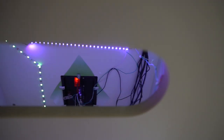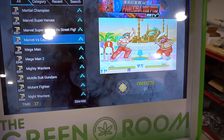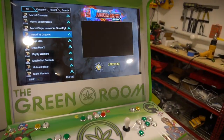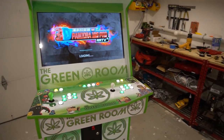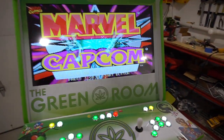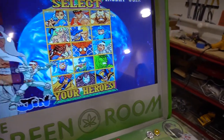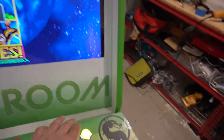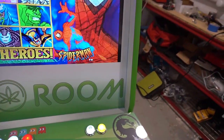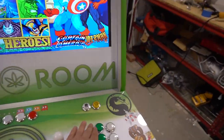So again, just looking at the Pandora's box, I know I play a lot of Street Fighter and all that, but this will play your main classics. I mean, a lot of fighting games on this. King of Fighters, as you can see, we're going to load up Marvel vs. Capcom. I mean, this is classic stuff. So if I add more coins, I could get player 2 involved. And as you can see, basically get some 2-player action going on here.